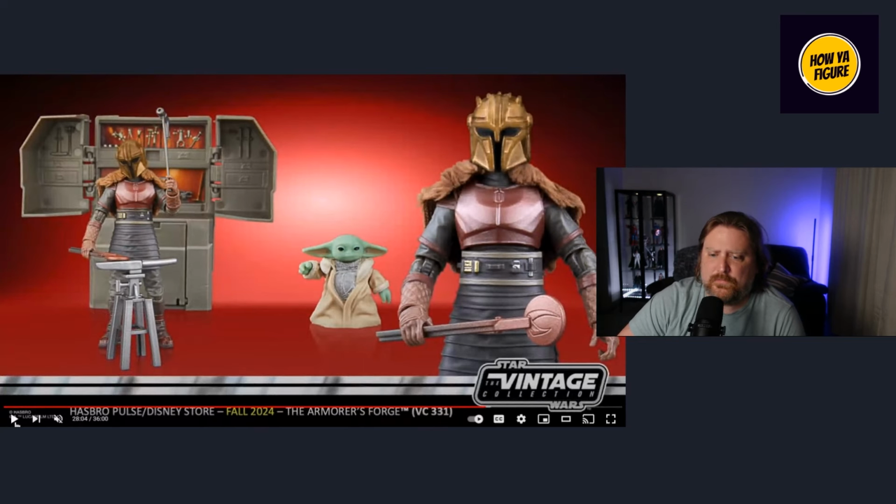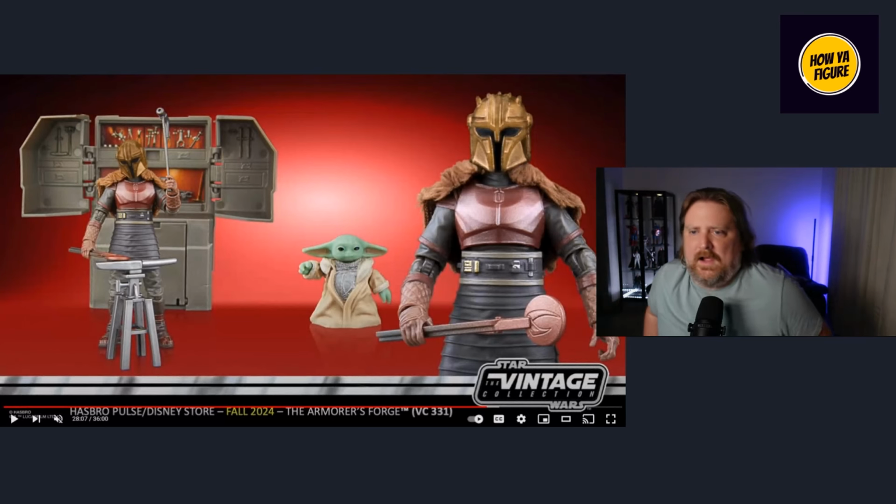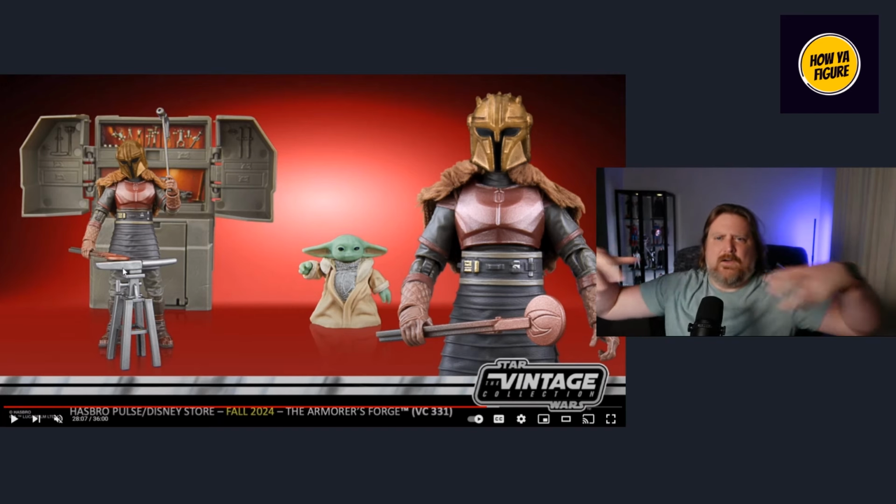The Armorer's Forge, Vintage Collection 331. This is great too, man. If you're a big Mandalorian collector, and who isn't, man? We love the Mandalorian. This looks awesome. This looks really cool, and that's what I'm really liking when I'm seeing out of the vintage collection is they're doing a lot of really cool things with their sets and almost dioramas and stuff like that.